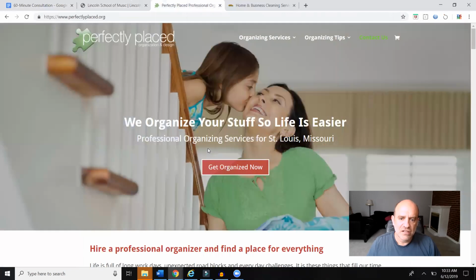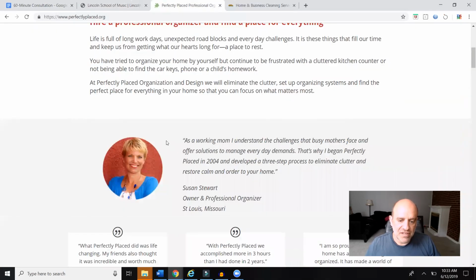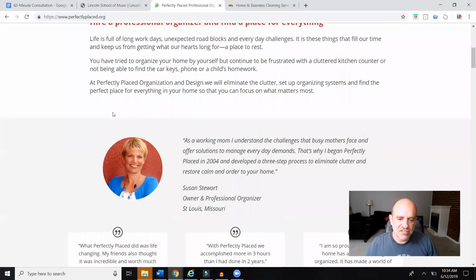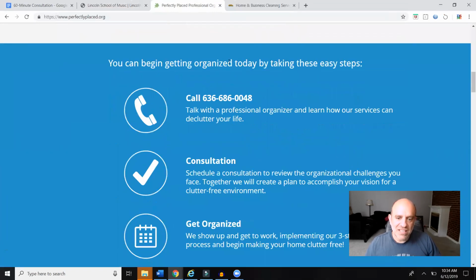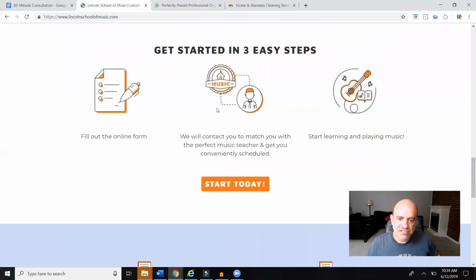Okay, so let's look at Perfectly Placed. We scroll down. Here's a little bit of copy about them. I encourage you to go to perfectlyplaced.org. This is really good sales copy. And then a message from the owner, testimonials, and notice how it's being separated by a different color, a new color. And look at this. You can begin getting organized today by taking these easy steps. There are 3 of them, very similar to this.